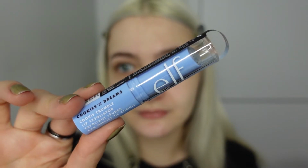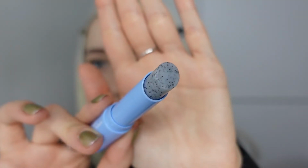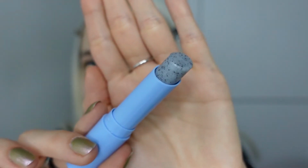I'm curious if this is also scented. This is nice. It looks like you can hang it somewhere. I don't know where, but you can hang it somewhere. So this is not scented, unfortunately, but it looks really nice. And if it's as good as the lip scrubs I have tried from e.l.f., I'm not going to be too mad about it, but I wished they made it scented because it's a lip product, and they actually have scrubs that are scented. So it's really confusing to me why they didn't make it scented.